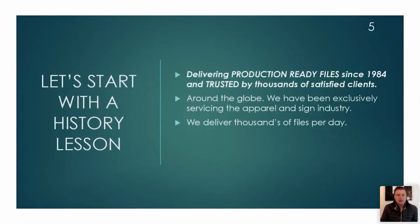So cool. Little history lesson on GraphX. We've been around for a very long time. We've been delivering production-ready files since 1984, trusted by thousands of satisfied clients. I know that's a pretty bold statement, but what that means is we have a deep bench with our process. We're able to process around 2,000 to 3,000 files a day.